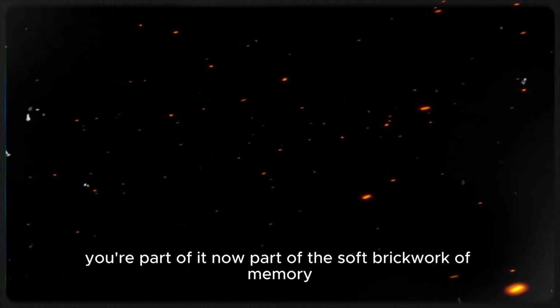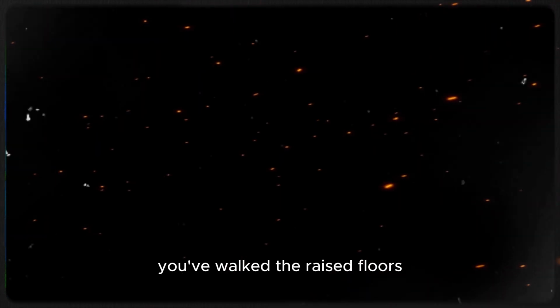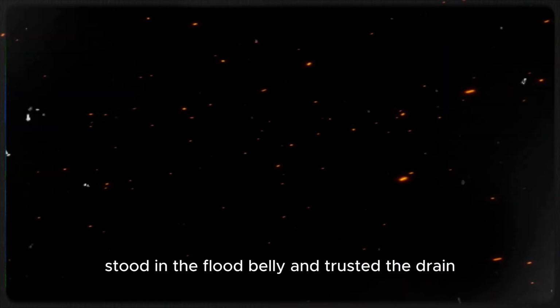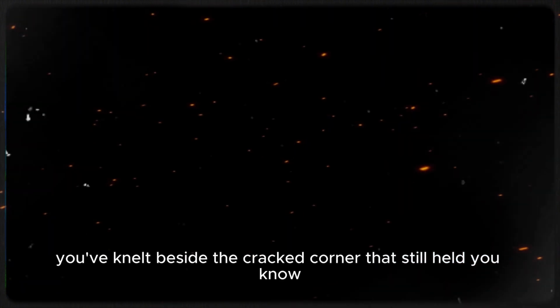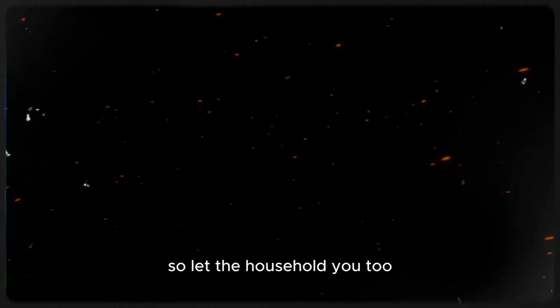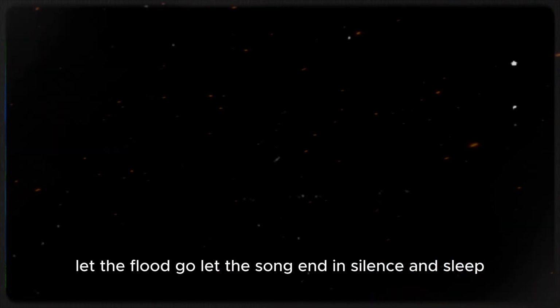You're part of it now, part of the soft brickwork of memory. You've walked the raised floors, touched the weeping walls, stood in the flood belly and trusted the drain. You've knelt beside the cracked corner that still held. You know, so let the house hold you too. Let the flood go. Let the song end in silence, and sleep.